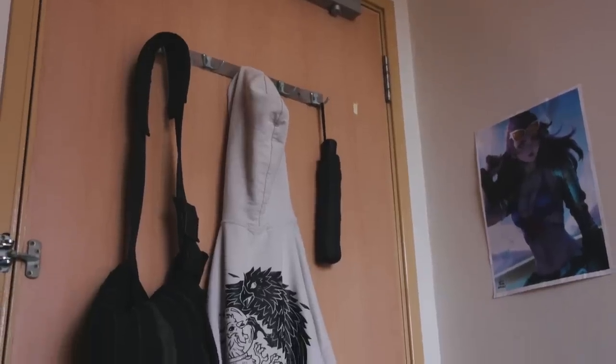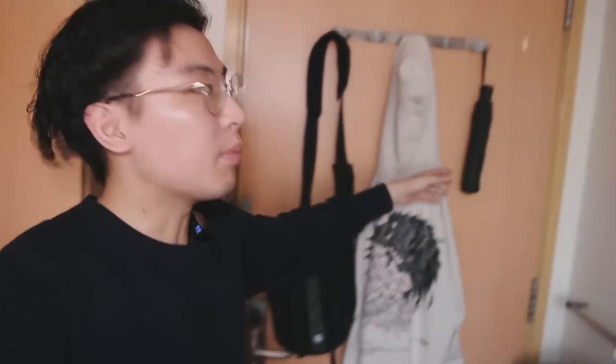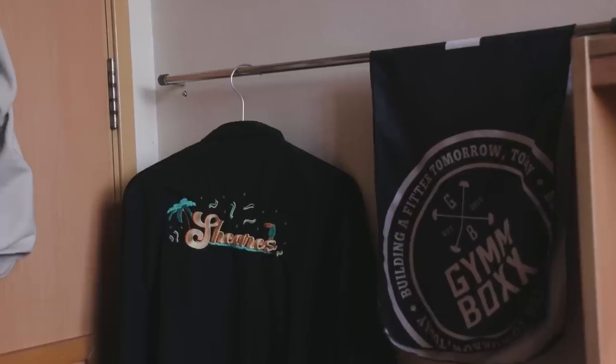I also use these hooks on the back of the door to hold my bag, my umbrella, as well as my Space Eagle hoodie as a, you know, daily reminder to keep sending it. The towel rack over here just holds my Shears Hall windbreaker, as well as my gym towel. And that's pretty much it for the dorm room tour. There are still some empty spots that I'm looking to fill up, like space above my bed, as well as the space right next to my desk setup.